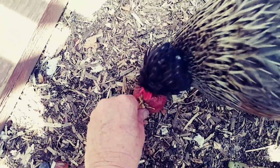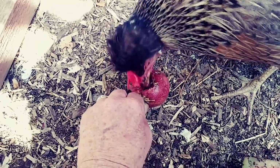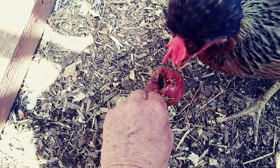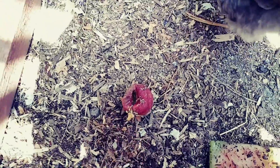Here they are, enjoying that passion fruit. Way to go, Bucky. Good job. My chickens know all the best food for you is grown from real healthy sources.